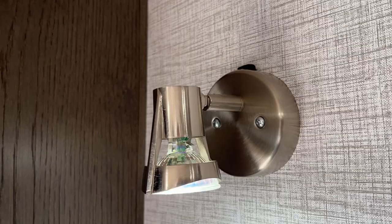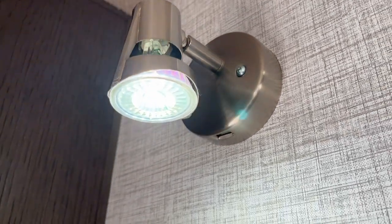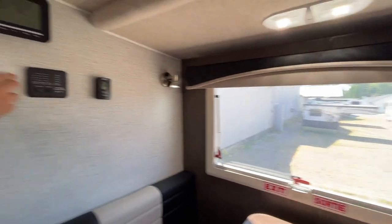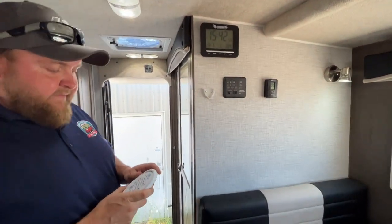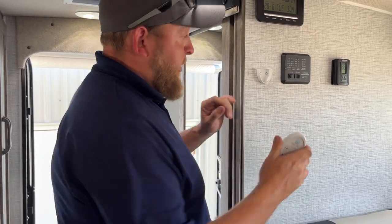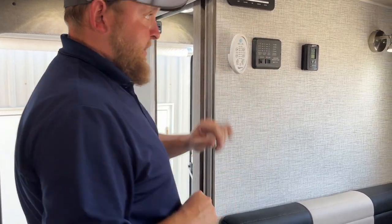Nice feature as well, the reading lights do have USB ports, so on both of them they have a USB port built right in. As part of the limited edition package, you do get an upgraded Fantastic Fan. It comes with a remote control. You can just touch a button to open and close it, and while you're laying in bed, you can open and close it, turn it on and off, or turn it up or down.